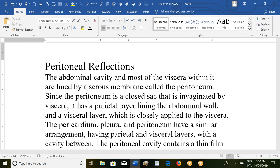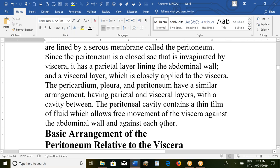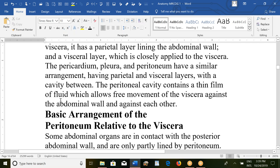The abdominal cavity and most of the viscera within it are lined by a serous membrane, which is called peritoneum. Since the peritoneum is a closed sac that is invaginated by viscera, it has a parietal layer lining the abdominal wall and a visceral layer, which is closely applied to the viscera. The pericardium, dura, and peritoneum have a similar arrangement, having parietal and visceral layers with a cavity between. Whenever you have layers, you will have a space between them, which is called a cavity. So the peritoneal cavity contains a thin film of fluid which allows free movement of the viscera against the abdominal wall and against each other. There is a little amount of fluid, otherwise due to friction these structures can be damaged.